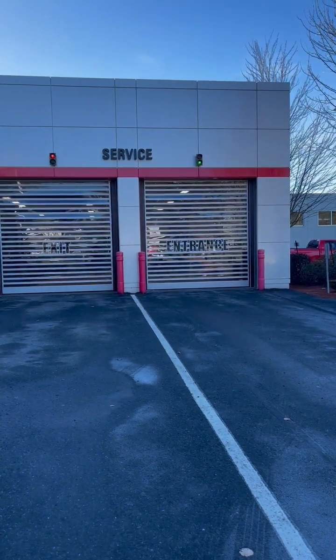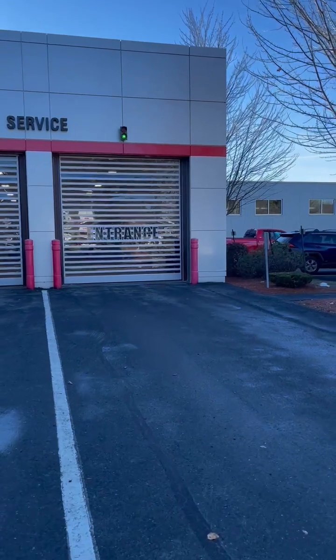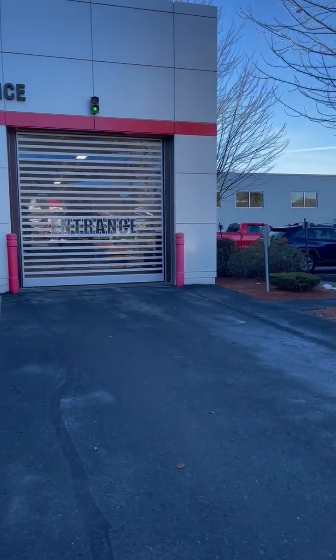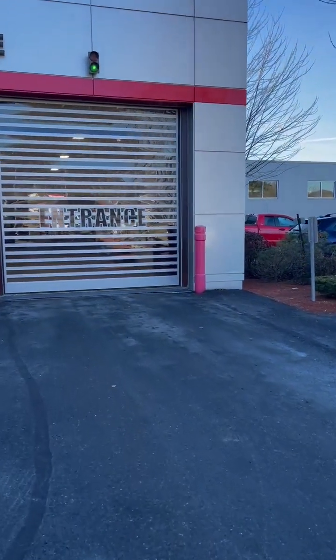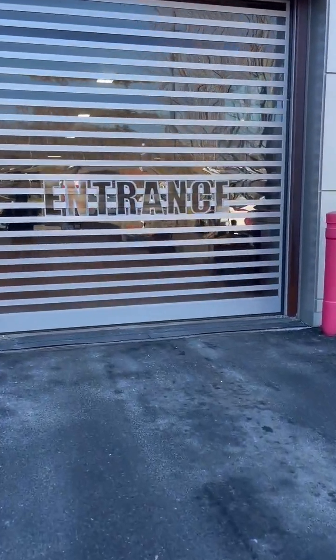Here is our service department. As you can see, we've got this little green light in this entrance door. So when you come in for service, just pull right on up to this door, carefully of course, and we will have it open right on up and pull you right inside.